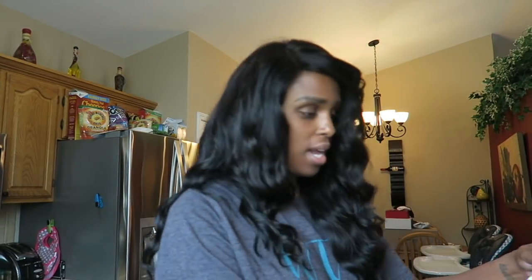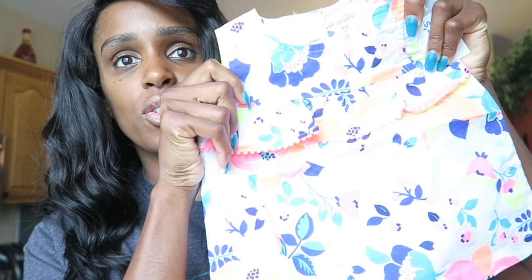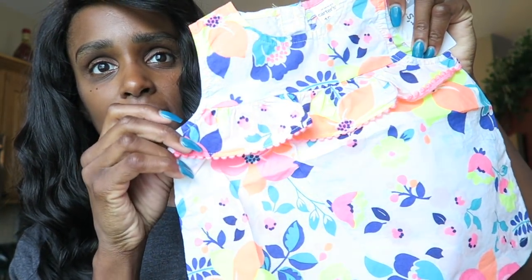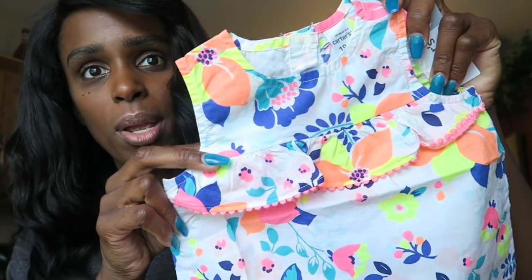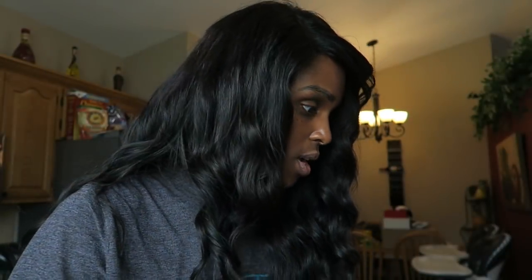Oh, one more top for her over here that I also got. Another bright sleeveless top. And it's not really showing the color real well, but it's like fluorescent yellow, hot pink, bright blue. Really, really cute, guys.